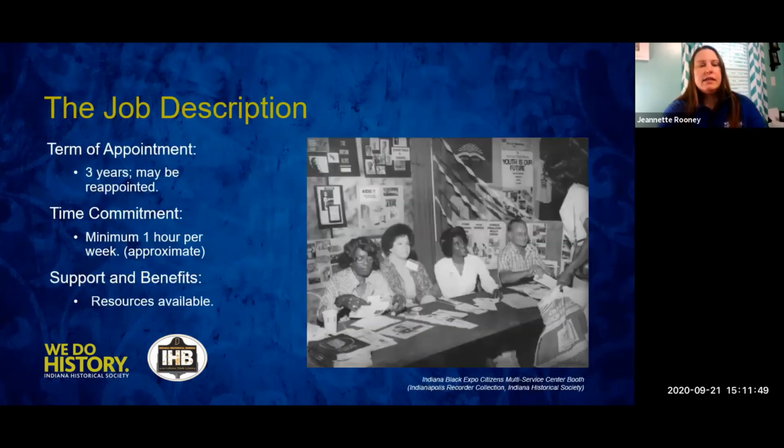And then to end out the job description, we have the additional details about the county historian position. So the appointment term: county historians are appointed to 3-year terms and can be reappointed for additional terms. And we'll get into that more here in just a couple minutes. County historians can retire at any time they wish to.